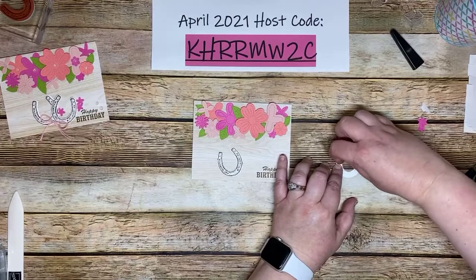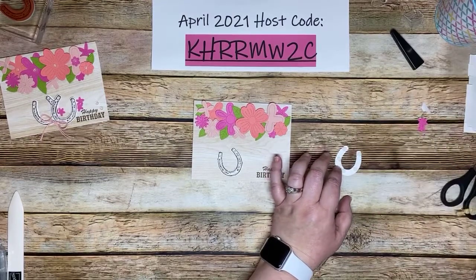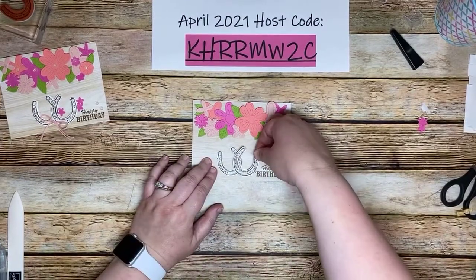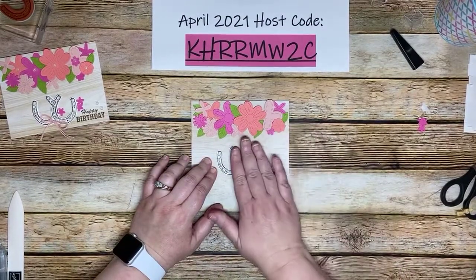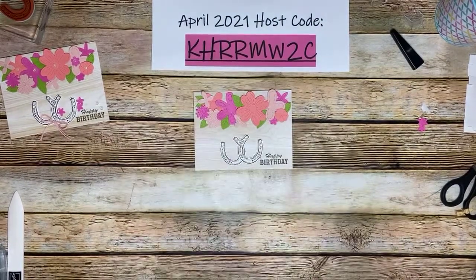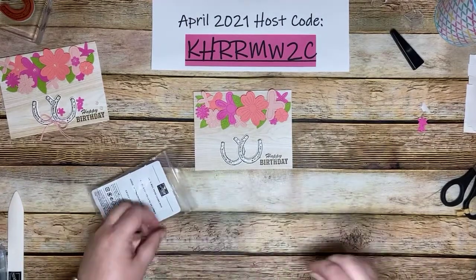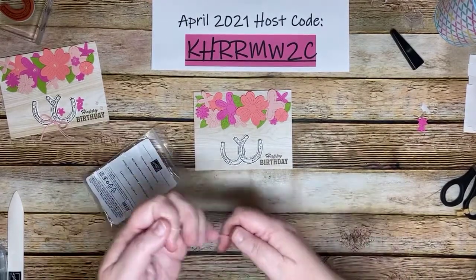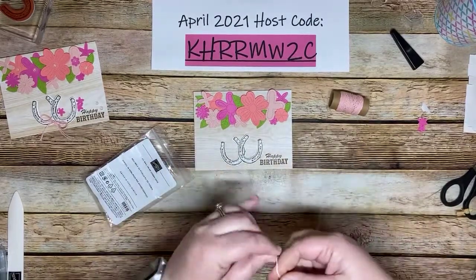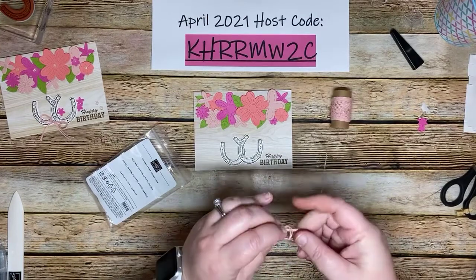Take off the backings and then we're going to attach this one kind of like that. Okay, then we're going to take snail mail ribbon, and it's a twine combo pack. It comes with white and blushing bride. I have no more white left, just the blushing bride, but it worked out great for this card.